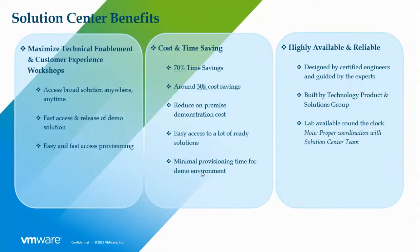Yung lab is available around the clock. So you can easily just coordinate with the solution center team with field data in order for you to gain access, or reach out yung solution centers para sa inyo, para ma-test natin yung mga software na you are looking after. So these are the three main benefits, no.